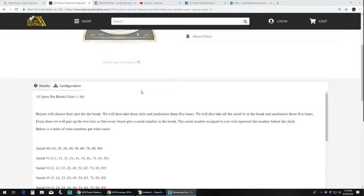We will then take those slots and randomize them 5 times. We will also take all the serial numbers in the break and randomize those 5 times. From there, we will pair up the two lists so that every buyer gets a serial number in the break. The number assigned to you will represent the number before the slash. Below is a table of what numbers get what cards.